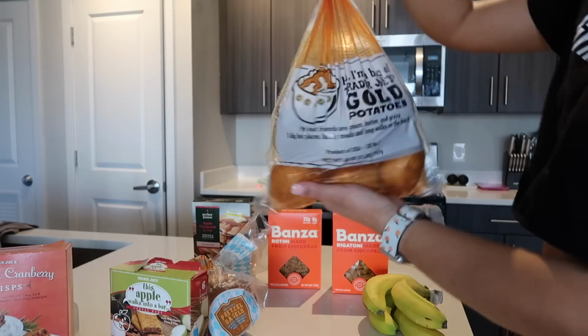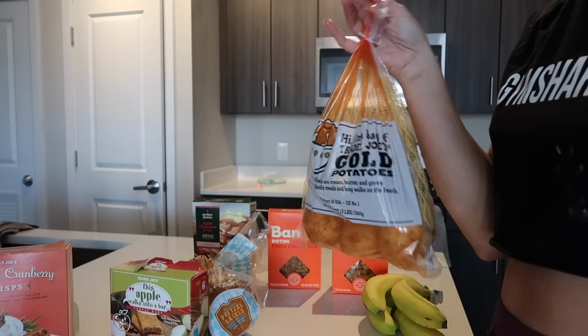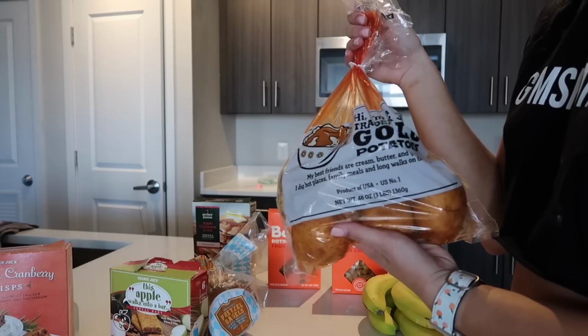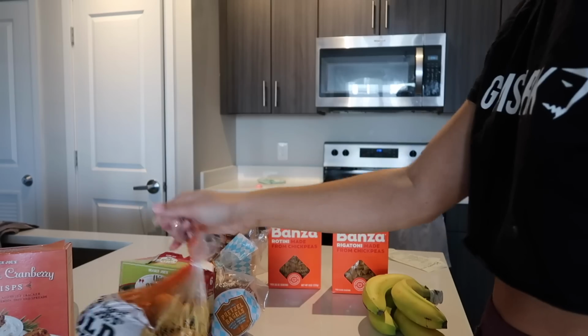I also got this big bag of potatoes so I can make some breakfast potatoes. I'll probably make these first and save the hash browns for later just because I don't want my potatoes to get gross. Sometimes I forget that I have them and then I find them in my pantry like 2 months later with all the spuds or sprouts on them, so I gotta get rid of these first.